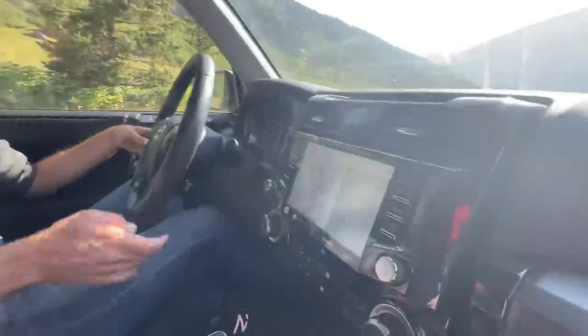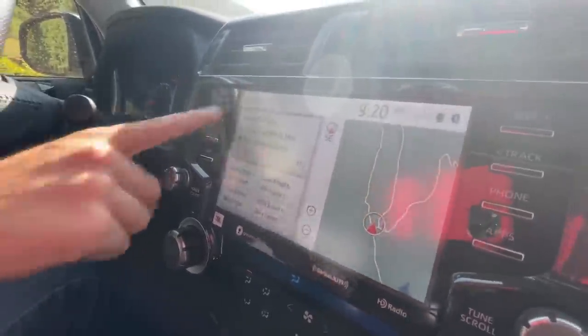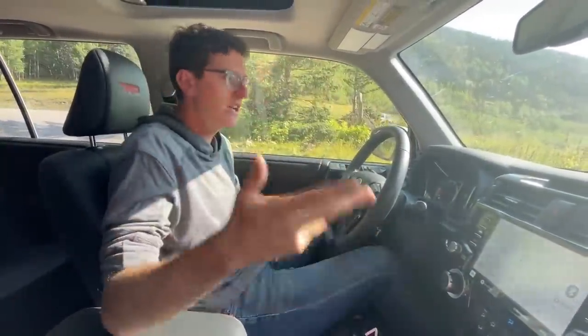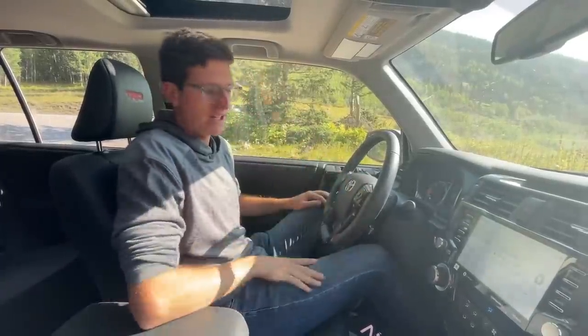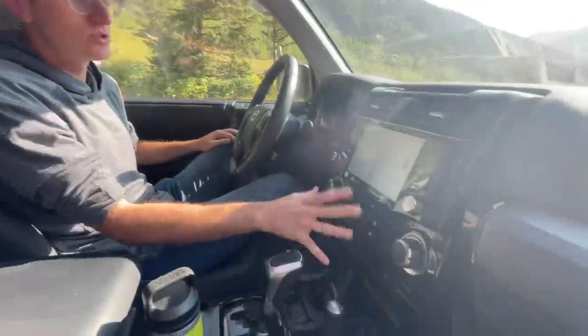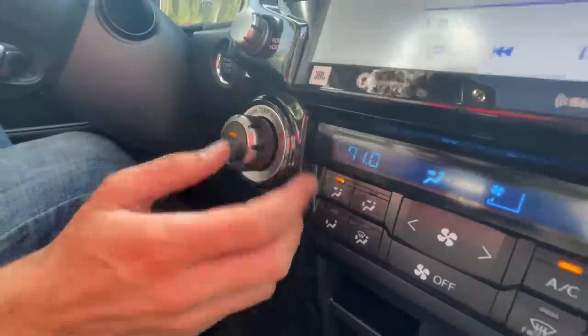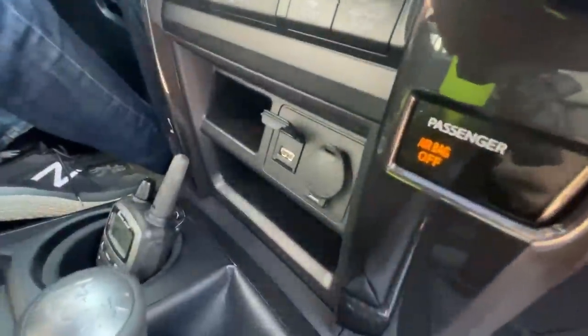This, as you can see, is the latest generation of Toyota's infotainment system. It works pretty well. It's looking a little bit dated, I'll be the first to admit that, but it still has all the tech you'd come to expect: navigation, phone connectivity, Bluetooth audio, all that jazz. Below that, automatic climate control, dual zone. I love these big chunky knobs. These are straight out of the Tundra, so that you can use them in gloves. I think that's a nice touch. One USB port down there in the middle, that's showing its age.